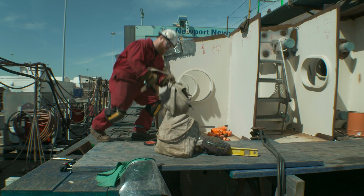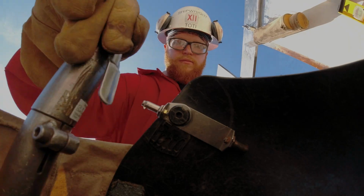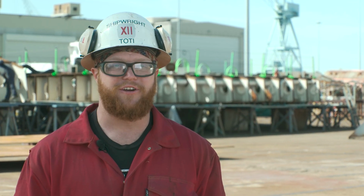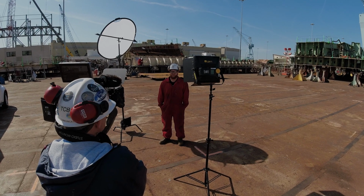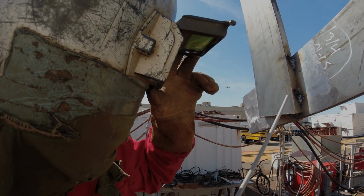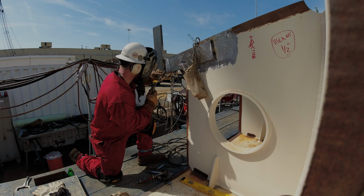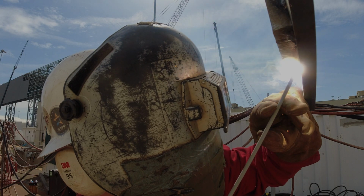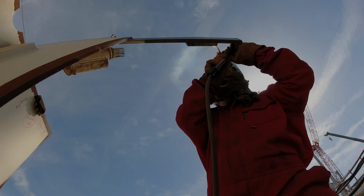I got to work on the Kennedy for 2 years as it was finishing up construction. So I got to see all the final stuff done to it. And now I'm out here getting to work on the Enterprise from start to finish. It's just really cool to see this is where the Kennedy started, and now we're starting the Enterprise, and we're carrying on the legacy of the first Enterprise. And so there's a lot of pride in it.